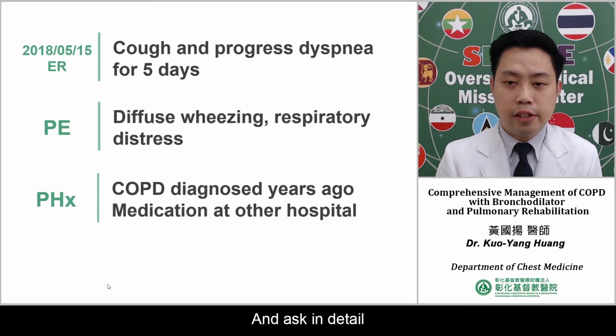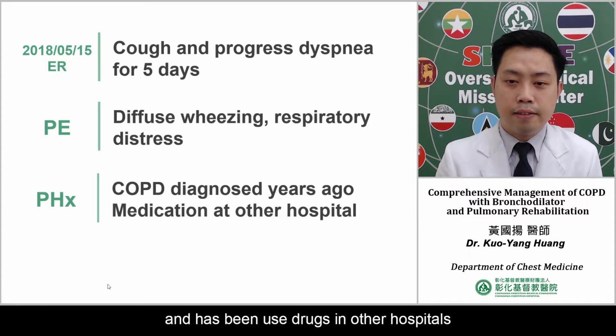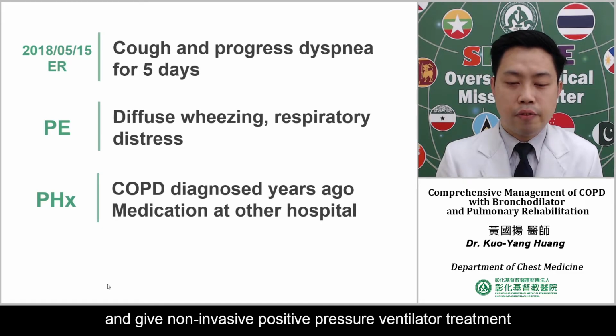And asked in detail, the patient had been diagnosed with COPD several years ago and had been using drugs in other hospitals. Therefore, emergency physicians quickly determined that the diagnosis was an acute exacerbation of COPD and gave non-invasive positive pressure ventilator treatment.